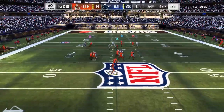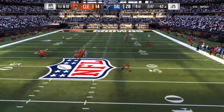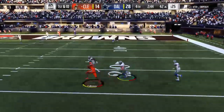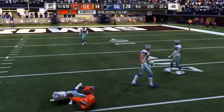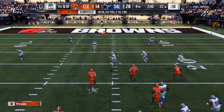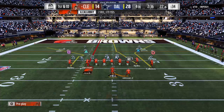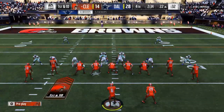Now a play fake here on 1st down. Escaping the pressure right. Wide open receiver, complete. And he'll get this one down near the 20-yard line, just shy of the 20. A good pickup there of 20 yards.